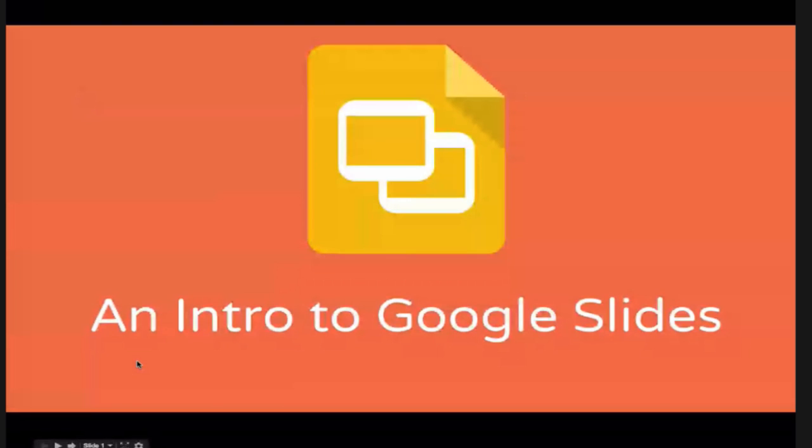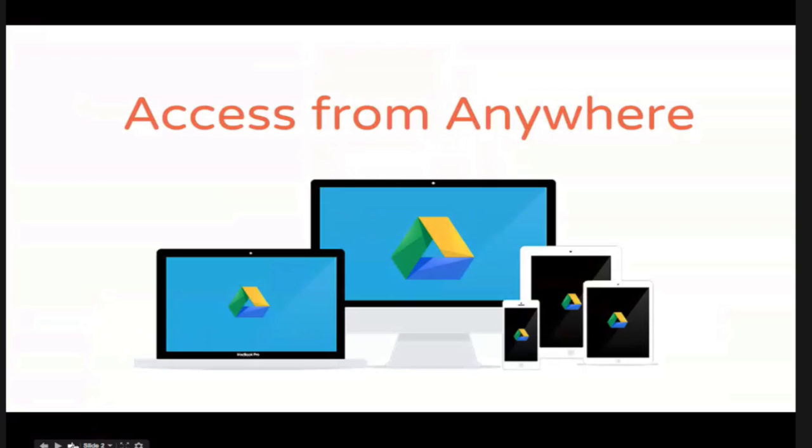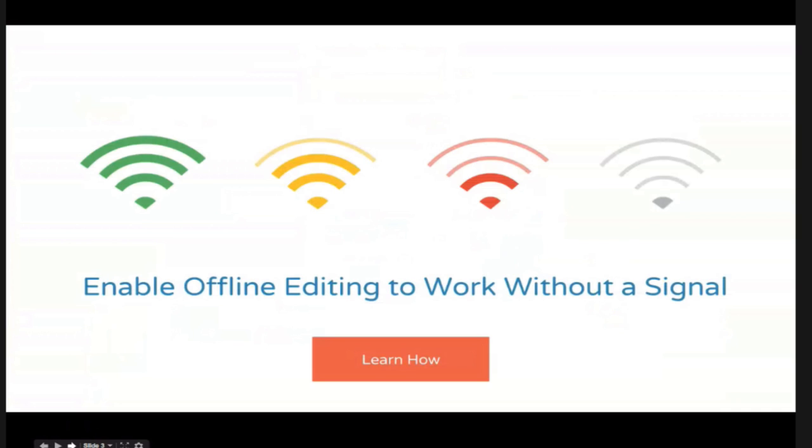There are a few things that I really love about slides, not only for me when I do presentations to faculty or summits or conferences, but in the classroom. And that's the fact that you can access them from basically anywhere. That includes offline. There is a way for you to enable offline editing of docs within your drive, and that includes slides as well.